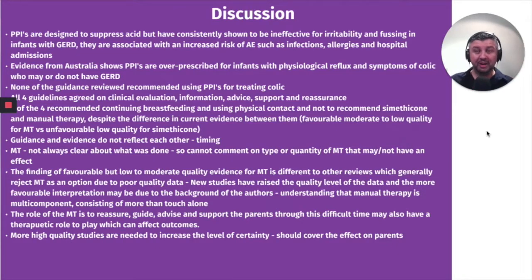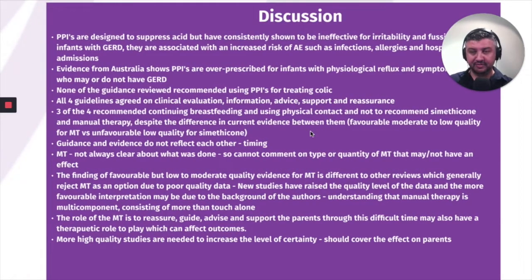And we know from that first sentence that PPIs, as well as they do with acid suppression, are ineffective for irritable and fussing children. So none of the guidance reviewed recommended using PPIs for treating colic. That's good news. The guidance, at least there, is sitting in the correct place.